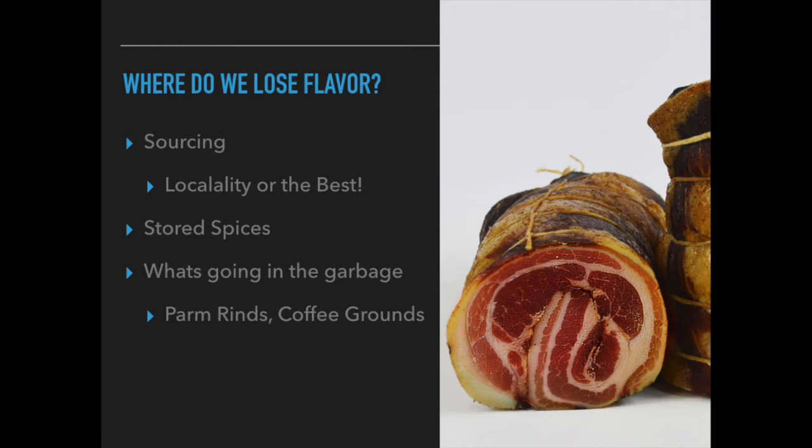That's something that you can't buy, that fond. You can find similar things in the form of MSG or caramels, when you start to look at chemically processed stuff, but those fonds are your foundation. If you throw that in the garbage, you're missing an opportunity for flavor, and it's probably not going to be as delicious as you thought.